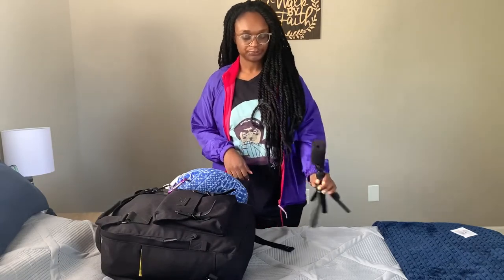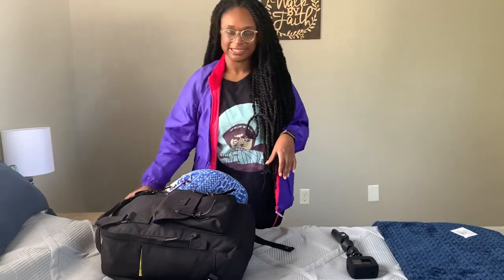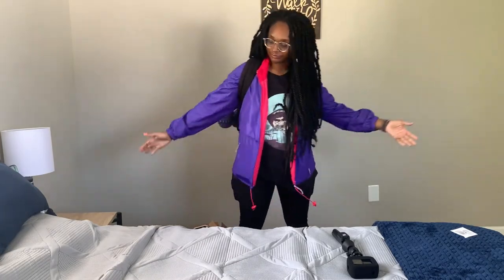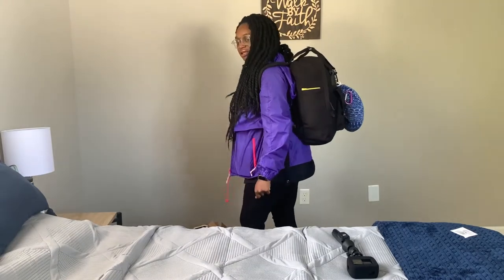I also have my GoPro out. I might be filming at the airport. So that's why I have this out. So let me put on this book bag so you can see how I'm going to look when I use my phone to scan my ticket in. All right. Had to use my legs. So wish me luck as I take my first Spirit Airlines flight.